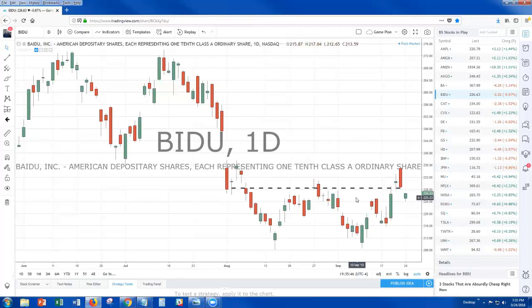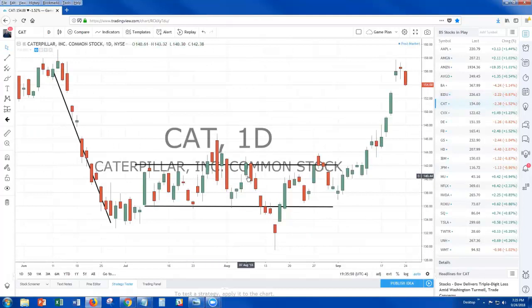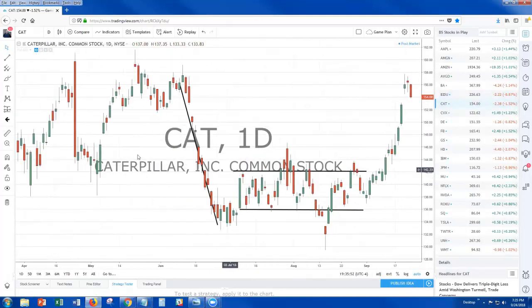I'm not allocating coins. I'm not allocating buying power. Next, we go over to Caterpillar. Caterpillar actually pretty interesting here. Again, good long-term chart analysis. Got up to this 158 level, having a hard time getting through there.